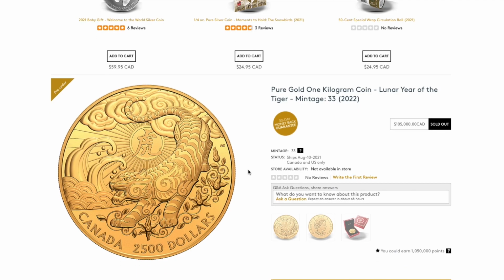I think this one takes the cake, but also at the same time the most expensive coin of the release for this month coming up. And it's only, doing air quotes here, 105,000 Canadian dollars. It's already sold out with the mintage just 33. I think this is the best coin that I saw today.